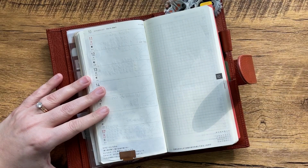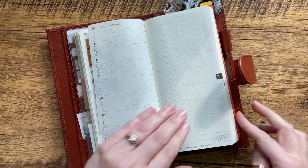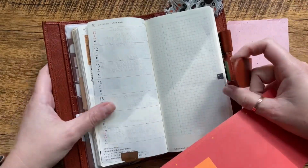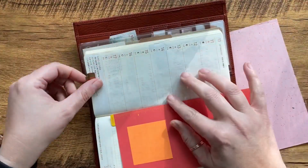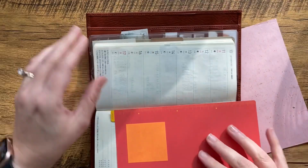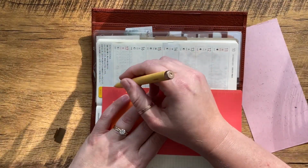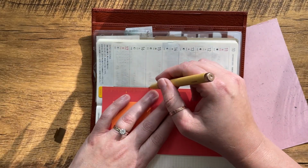I'm switching out pens this week. I wasn't really loving using my pen from last week, the gel pen, the vintage Sarasa. I kind of liked using the one that I had purchased from Target, the U brands. So I'm going to go back to that for this week and see how it goes.